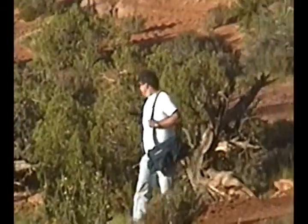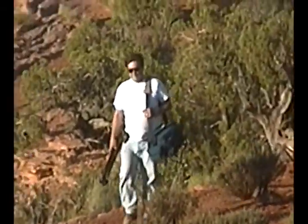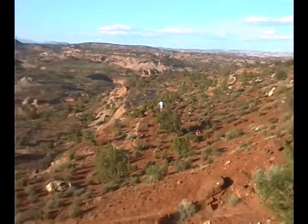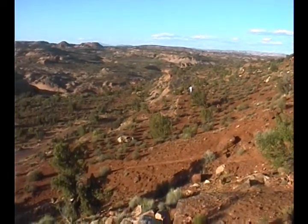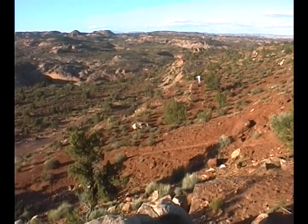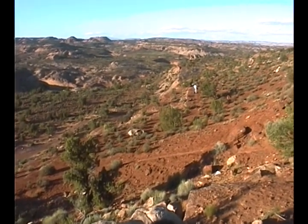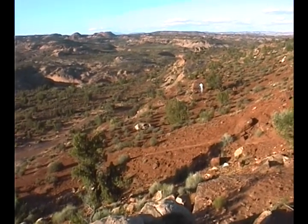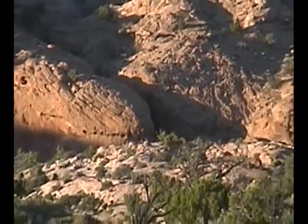Lagging behind again. Just coming up from Peekaboo Canyon. I forget the name of the other canyon, but I'll show you where we were at. See that little slot in the canyon there? That's where we came from. Right in there. 2 miles.